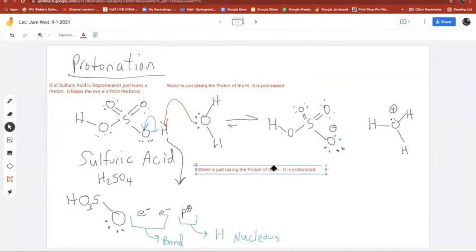This type of acid-base reaction, you would have a proton donor and a proton acceptor. We call these reactions acid-base reactions. The proton was transferred from the sulfuric acid to the water, which is now hydronium. And this is also a Bronsted acid-base reaction. Does anybody know what that means?